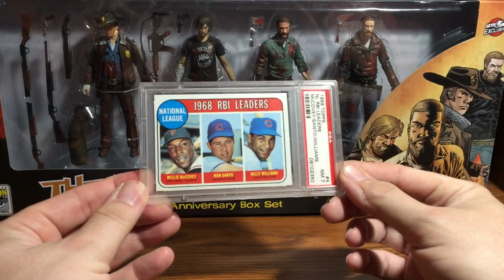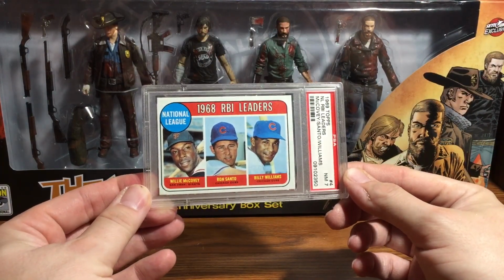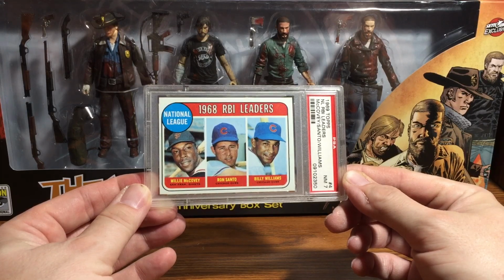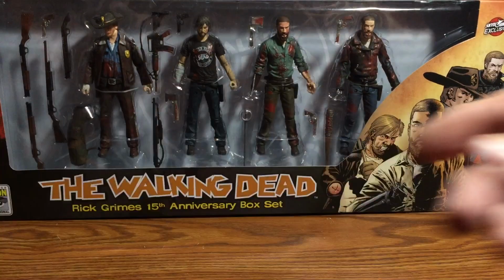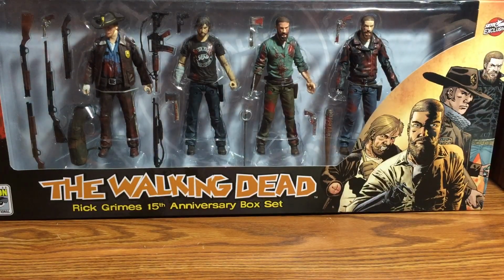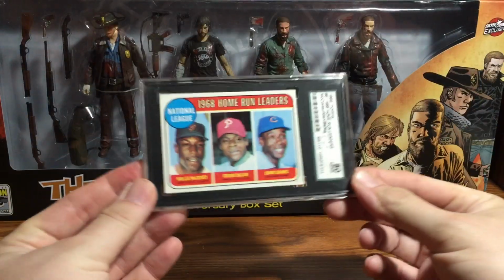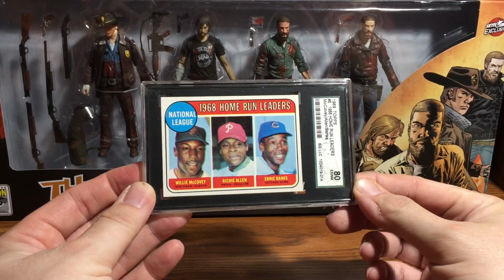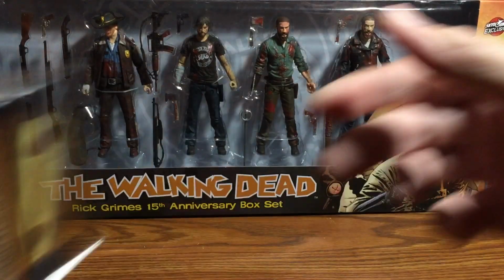69 league leaders with Santo and Williams. So you got 3 Hall of Famers on here. All 3 pictures taken at Shea Stadium. Topps was in Brooklyn at the time, so it's easy to send people to Shea, take pictures. There's another league leader with Richie Allen and Ernie Banks. 2 Hall of Famers.